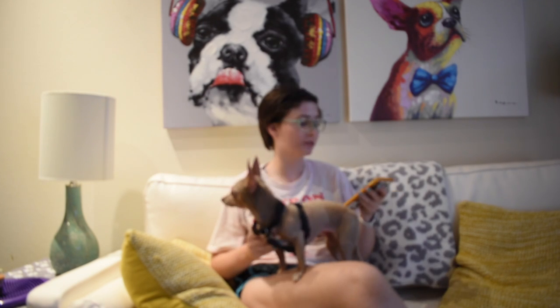But if your dog is like mine, who doesn't like petting from strangers, what they will do is they'll have them pet under their neck. It's just the most comfortable spot for a dog, the least stressful and the most friendly spot for someone new to go in and pet your dog. So the next thing is appearance and grooming.